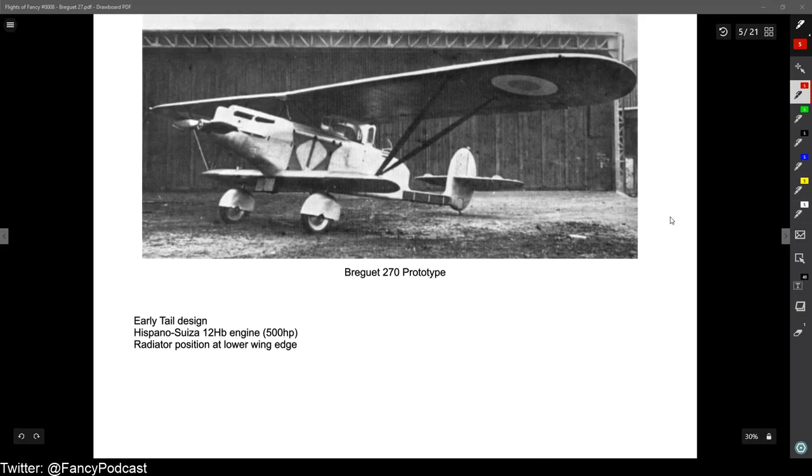Now, today's aircraft, as mentioned prior, is the Breguet 27. It's a very interesting design, just because it doesn't really have any sort of comparison as soon as you look at the rear of the aircraft. The prototype itself was a response to a design request for a new reconnaissance aircraft by the French Army Air Force, or FAAF, in 1928.